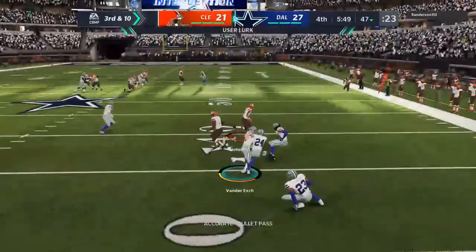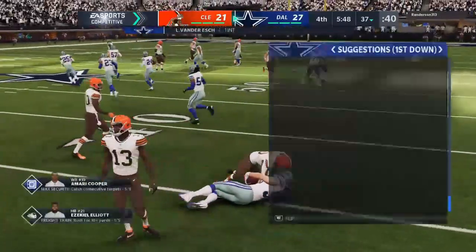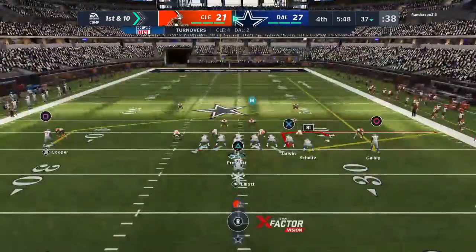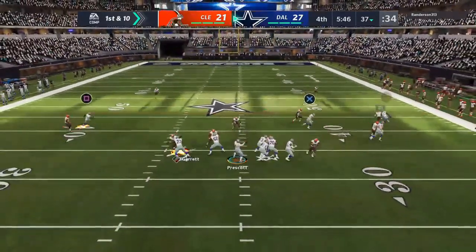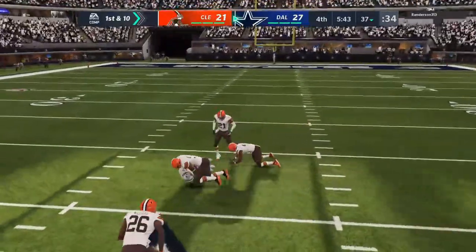And his pass is intercepted for the 4th time today. Picked up by Leighton Vander Esch, and his guys are going to get the football at the 37-yard line. Intercepted. The Dallas offense here set to begin the drive. Another important 4th quarter series coming up. That last INT helping to maintain their slim advantage.